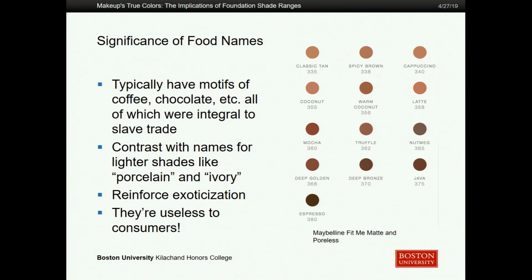So the significance of these food-themed names is that they tend to have motifs of coffee and chocolate, particularly in these deeper shades, and they're mostly only used in the deeper shades. Coffee and chocolate were key products in the slave trade, which already creates this really problematic, interesting connotation for what are we actually talking about when we're labeling people's skin tones this way.